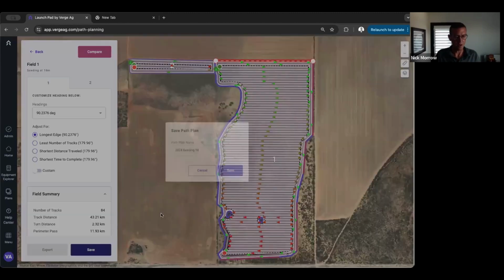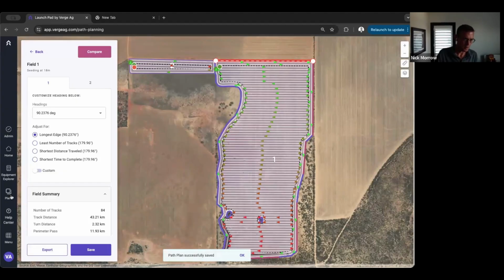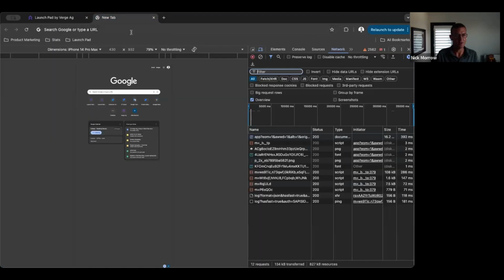So the other piece to this is I'm going to save this path plan and I'm going to share it. And I'm going to fake that share here.